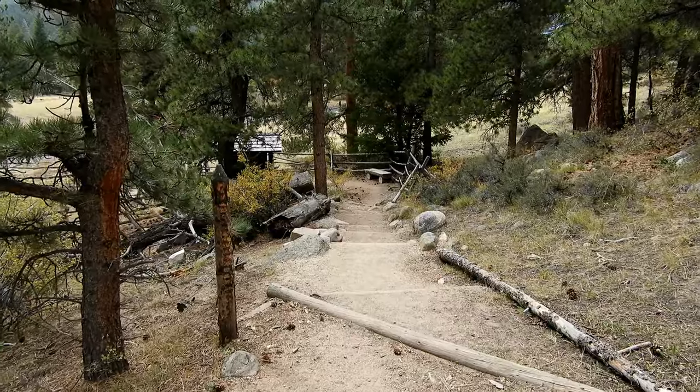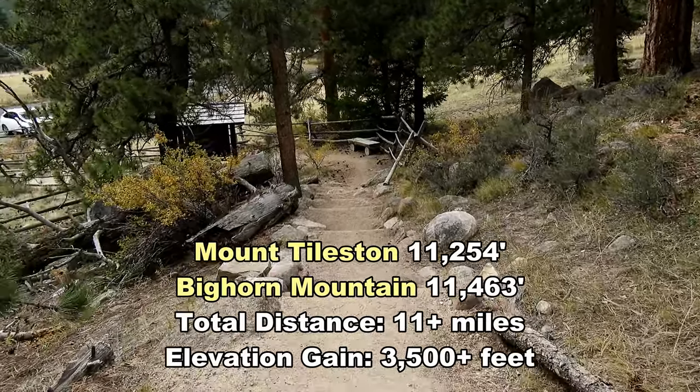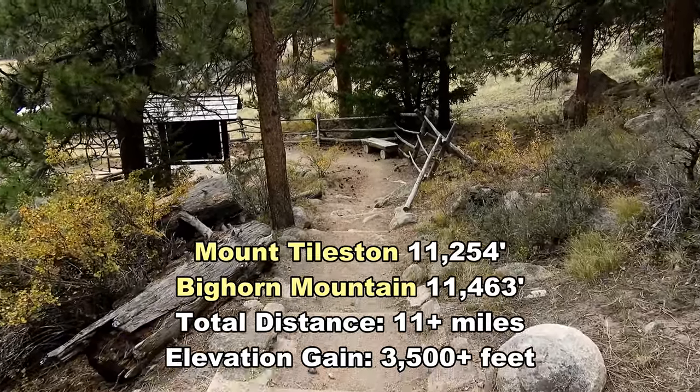At 2 hours and 20 minutes, I'm back down to the Lawn Lake Trailhead. And that was a pretty serious hike. Looking at a total of 12 miles with right around a 3,500 foot elevation gain. That was a great hike.